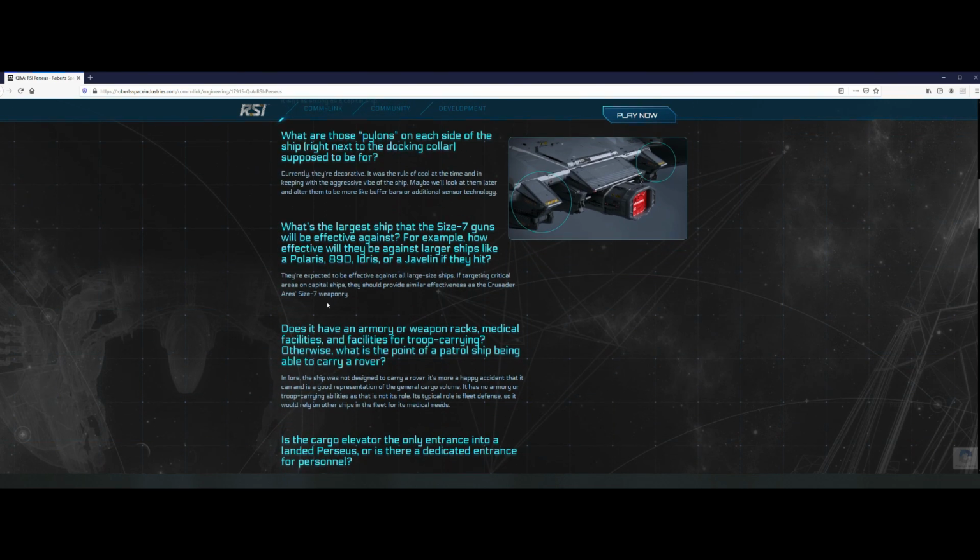What's the largest ship that the size 7 gun will be effective against? For example, how effective will they be against larger ships like a Polaris, a 890, Idris, or Javelin if they hit? They're expected to be effective against all large-sized ships. If targeting critical areas on a capital ship, they should provide similar effectiveness as Crusader Ares size 7 weaponry.